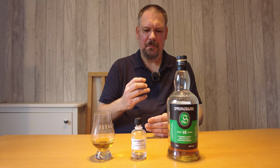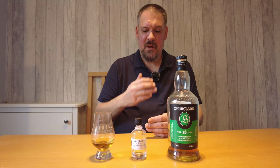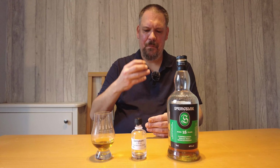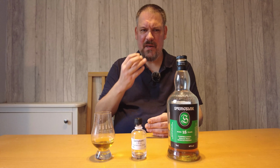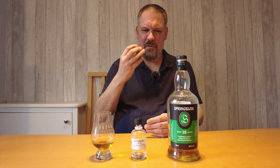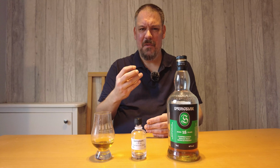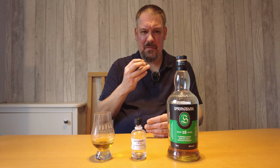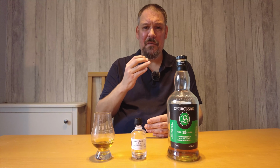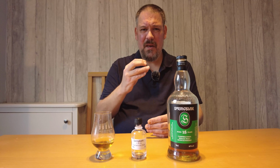Finish is just beautiful. So again, much like the first sip, soft and gentle, oily, waxy, coats your whole mouth with that tropical fruitness, mangoes and melons, as I've said already, hint of dried fruits in the background as well, picking up a bit of a slight nuttiness as well.